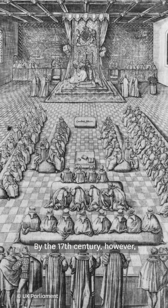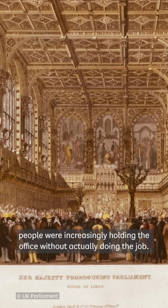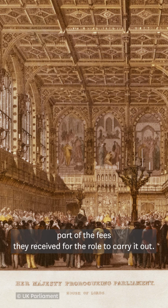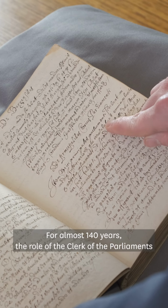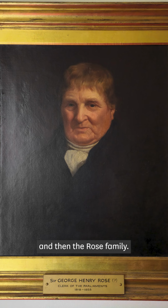By the 17th century, however, people were increasingly holding the office without actually doing the job, paying someone, often a junior member of their family, part of the fees they received for the role to carry it out. For almost 140 years, the role of the Clerk of the Parliaments was held by two families, the Cowper brothers and then the Rose family.